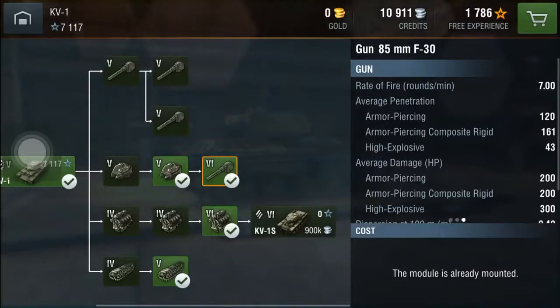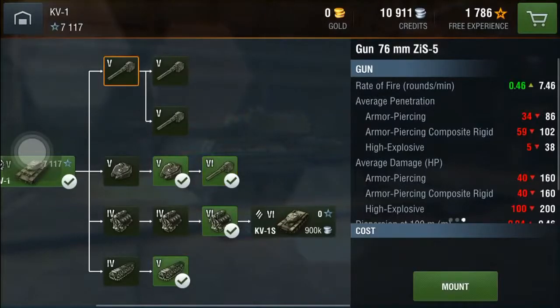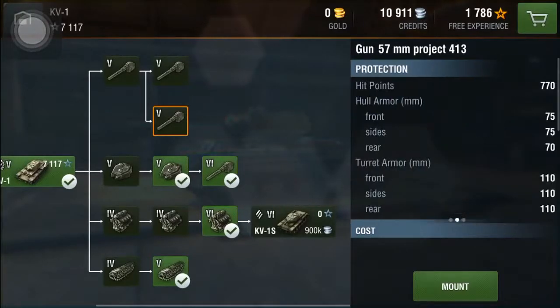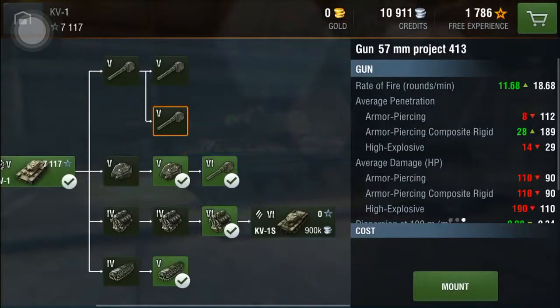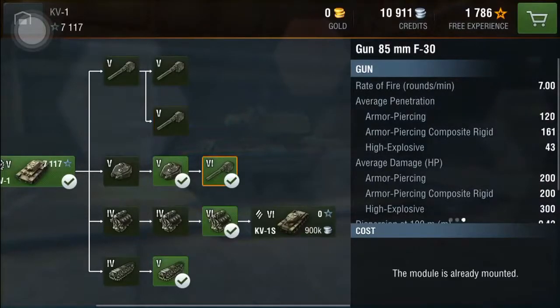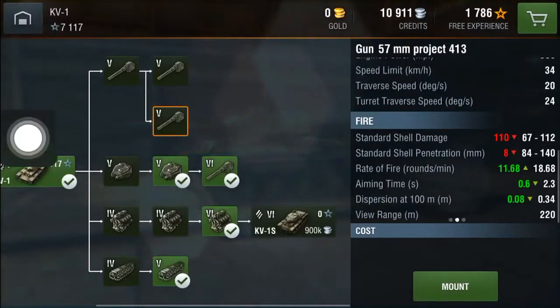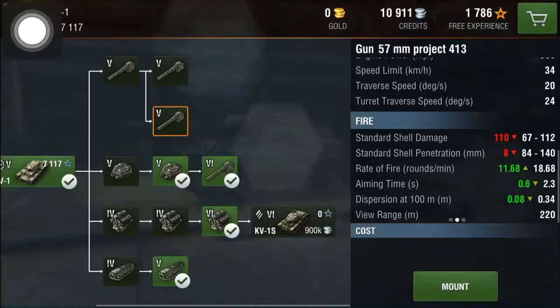So the first gun you probably want to get is the 57mm gun. That's an okay gun. The only thing I don't like about it is it's not nearly a heavy tank gun. Look at that rate of fire. Nearly 20 rounds a minute. And 112 penetration. The penetration's okay. But this is a just keep shooting and don't ever stop gun. The aim time's okay, could be better. The dispersion is okay, it was actually pretty accurate. And the viewing has nothing to do with the gun.